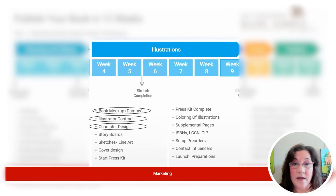And always pay for the work. The illustrators on my list have agreed to a $50 sample fee for a full page color sample. So take advantage of that. And once you go through the selection process, you've got your illustrator.